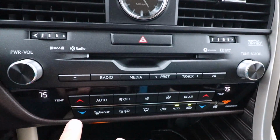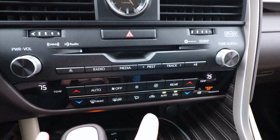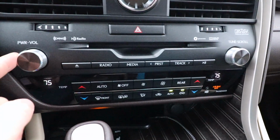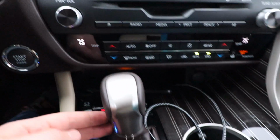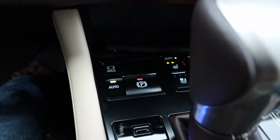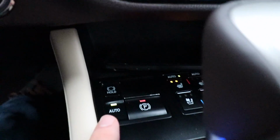We've got up front dual zone, but technically tri-zone because we have it in the back as well. You and your passenger, the buttons work well, everything is easy to use. The volume and tuning knob are metal and crisp and feel good to use as well. Our start button right there. Gated shifter from Lexus. You have a brake hold, automatic emergency brake or parking brake. You can have that on automatic or you can manually engage it.